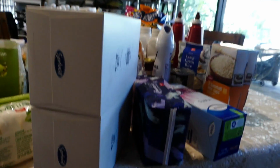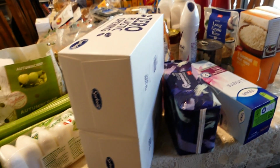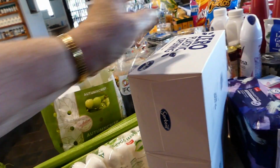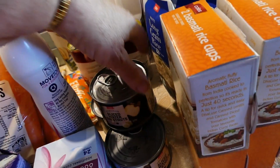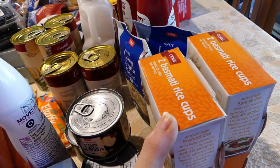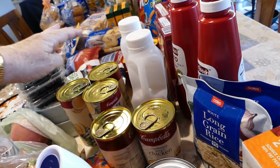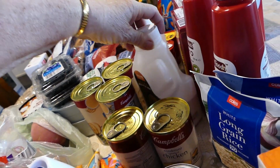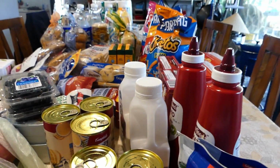So what we will start with, okay, we've got some ladies products there, some deodorant, tissues, soap. This is the bulk soap. Then we have these sliced water chestnuts, the cups of basmati rice and some more long grain rice, condensed chicken soup, some cream of chicken soup for my lunches. These are some chocolate waffle mix and pancake mix for when the grandies come over and stay. I could do it myself, but sometimes I just can't be bothered.